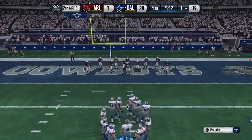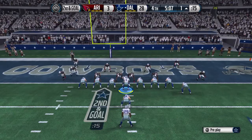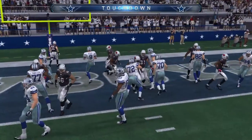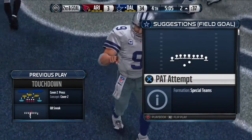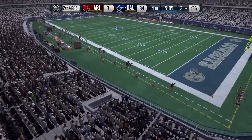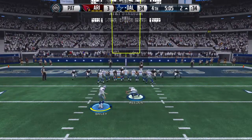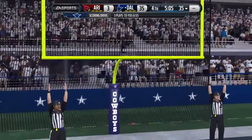Second down. Offense lines up here. Romo's going to sneak it. Breaks the plane. Touchdown. You've got to be able to take advantage of the quarterback sneak. If the defense doesn't line up properly, find the weak spot and go there to score. And the extra point is good.